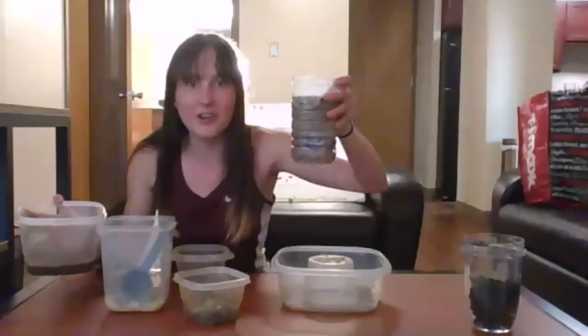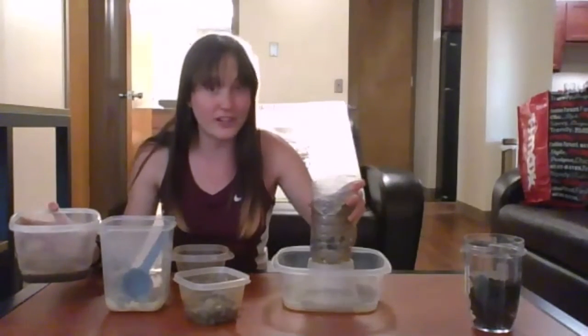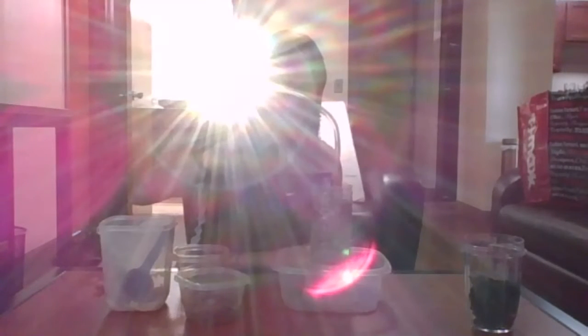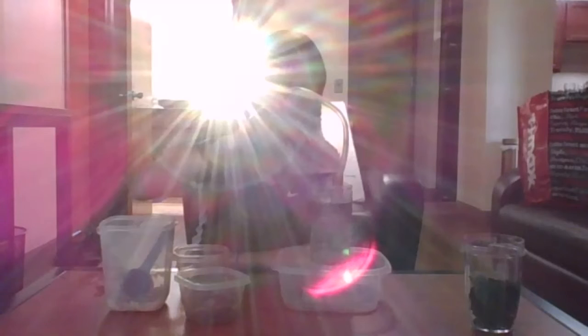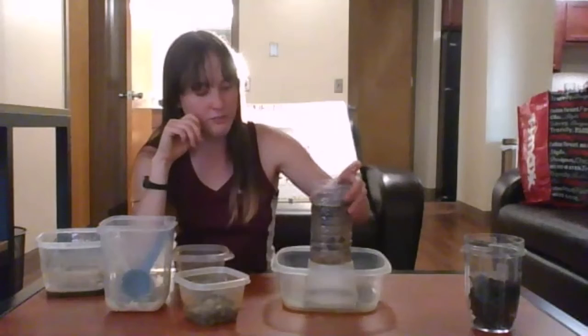You can tell it's working because my filter here looks really gross now. You can't really tell because of the light, but it's filled with dirt on the very top layer. If this were being used in real life, you would want to clean your filter every once in a while. So you would want to scrape off the top layer, or replace it with new sand. But usually these have a pretty good time for usage.